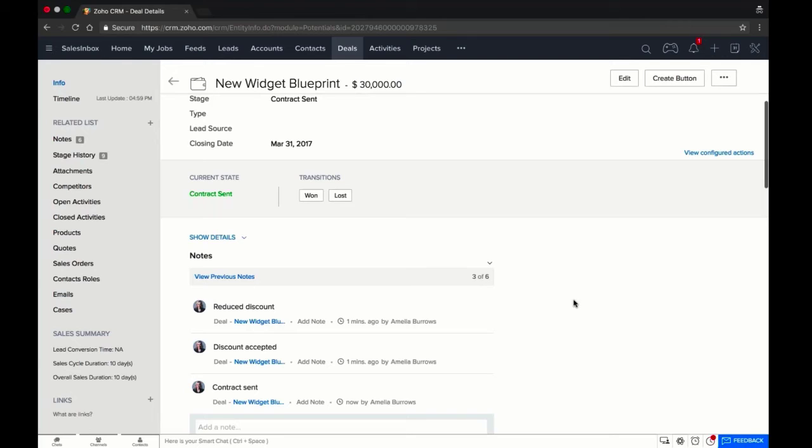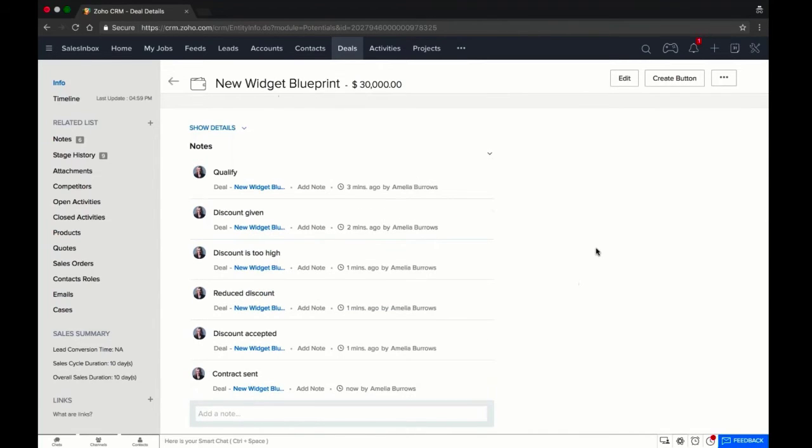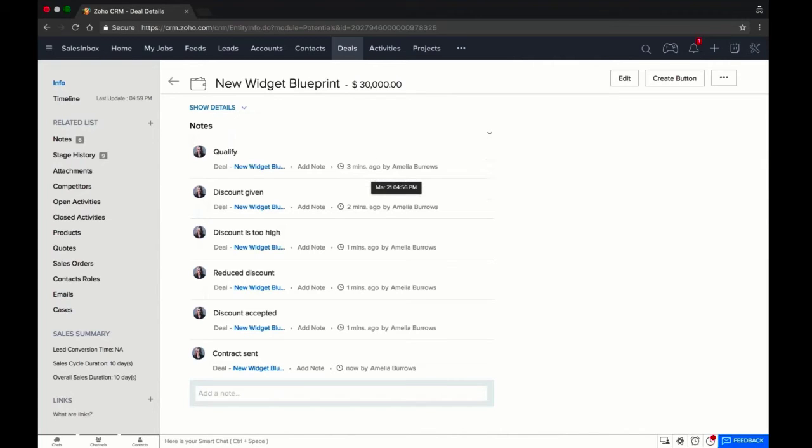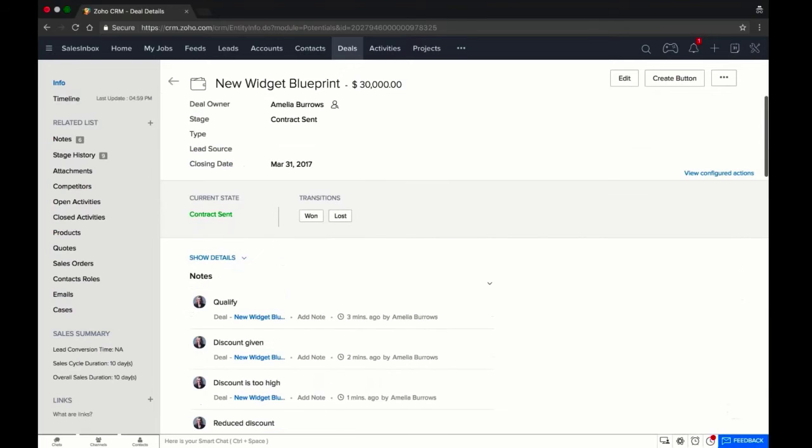Now, I know it has taken more time and it has been a longer exercise to do, but then you have a record of everything that has happened. I have a note at each stage on why that stage has moved, why this lead has gone through this process. I have a record of all the interactions that have happened. So 2 years from now, if I have to come back and look at this deal, I know exactly why I won this deal or why I might have lost this deal.